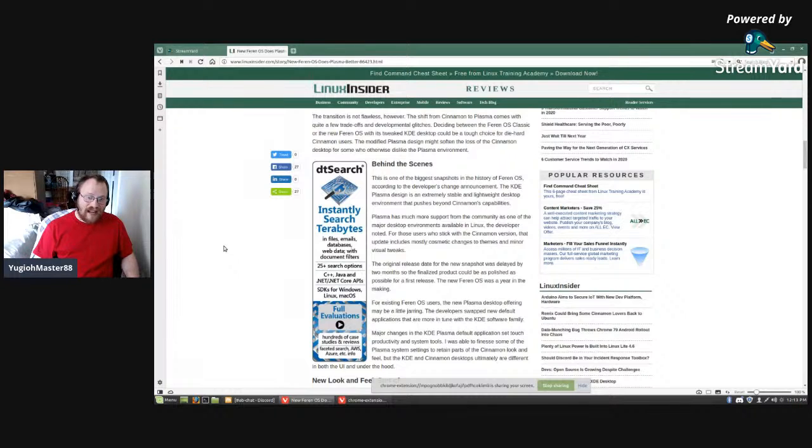and minor visual tweaks. The original release for the new snapshot was delayed by 2 months, so the finalized product could be as polished as possible for its first release. The new Farron OS was a year in the making. For existing Farron OS users, the new Plasma desktop offering may be a little jarring. The developers swapped in new default applications that are more in tune with the KDE software library.